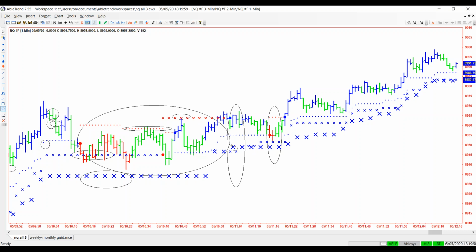Blue bar and blue X. That's what we're looking for. Forget the big dot. A couple of people keep saying, oh, this big dot. Big dot is only the first blue bar. It means nothing if there's a red X above. It's the blue bar and the blue X, the big X, the 3-minute X. There's the trade. Blue bar, blue X, triple confirmation. We lost. Stop that right there. No trade zone, and then a really nice, huge winning trade right here.